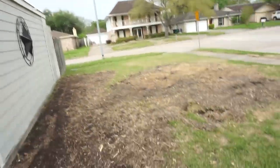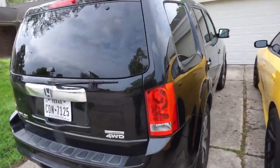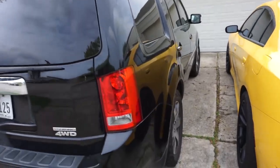So today I just wanted to talk a little bit about the Red Sport that I'm looking at. You can see it's a beautiful day here in Houston. Got the Scat Pack here. And this is the car we are looking to somewhat replace.